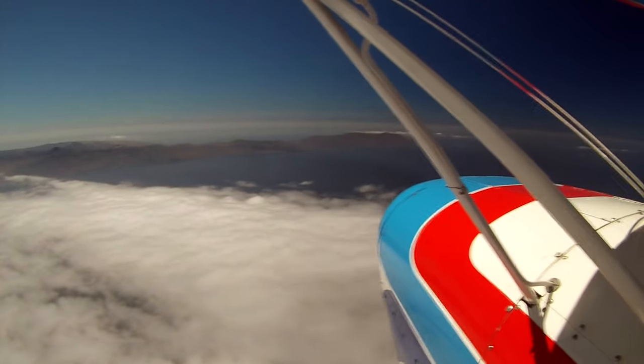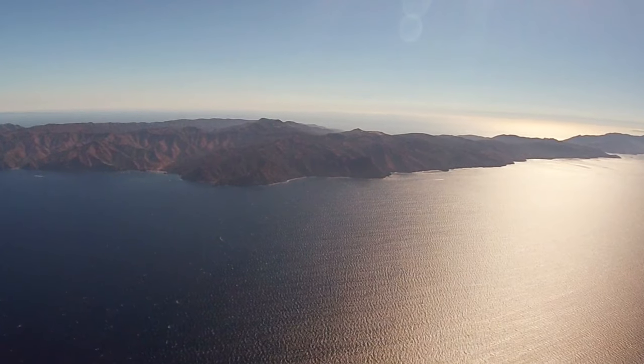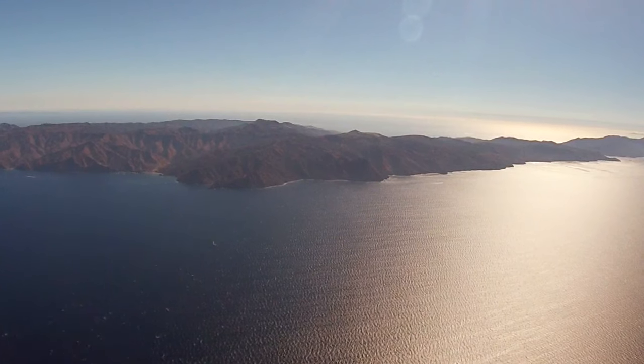Pursuit 0 Lima, roger. Radar service terminated. Squawk VFR, change advisory frequency approved. Squawk VFR, we'll look for the traffic.